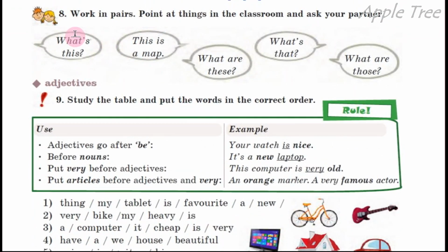Окей, виконайте вправу восьму, попрацюйте в парах, вкажіть на речі в класній кімнаті і поставте питання своєму партнеру. What's this? Що це? This is a map. What are these? Що це? So, these are my pencils. Це мої олівці. What's that? Що то знаходиться в однині далеко, так? That is a window. То вікно. What are those? А що то?